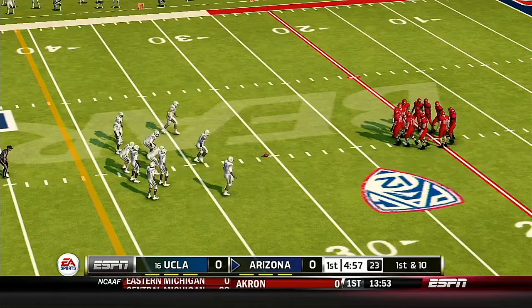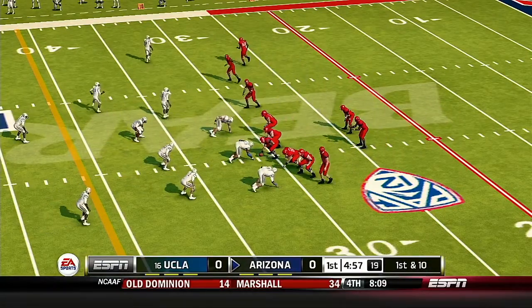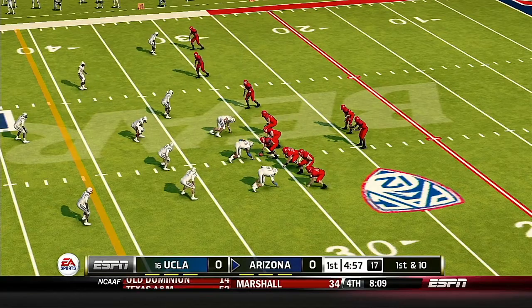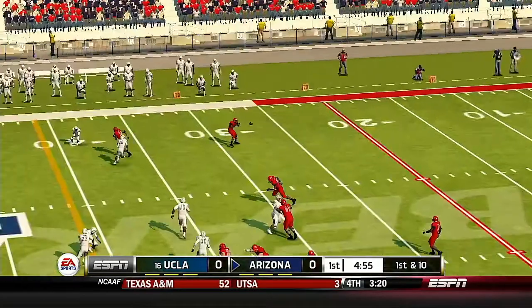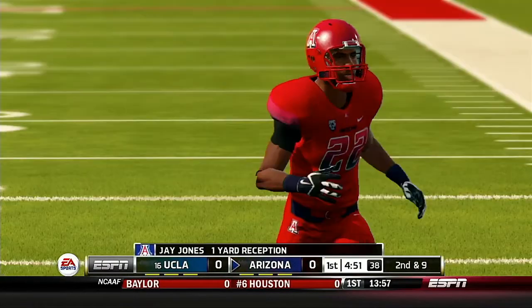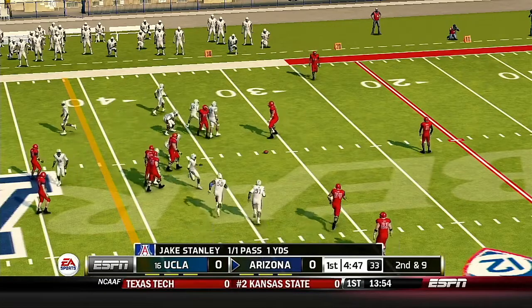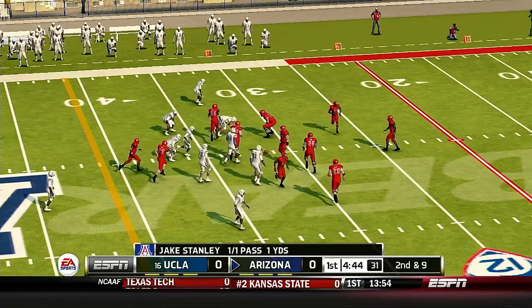So here comes the offense taking the field for the first time today. Quick throw out to the receiver. A one-yard gain on the play. This junior wide receiver had absolutely no room to run after the catch. Good play by the defense.